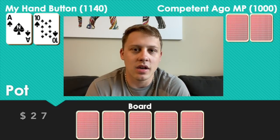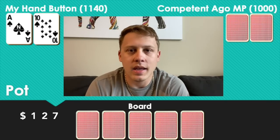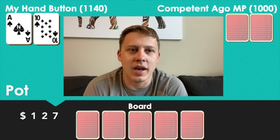A few orbits later, same dynamic. Same player makes it 20. I make it 60 with ace 10 of spades, and this time he calls. So that's fine, because he's been the only one who's been kind of active at the table in terms of pre-flop aggression. So he doesn't have to have a premium hand at all either.